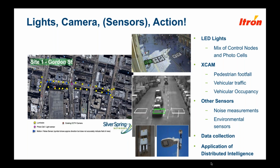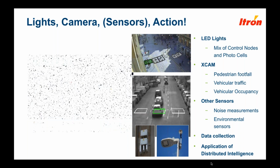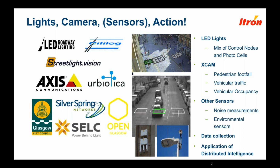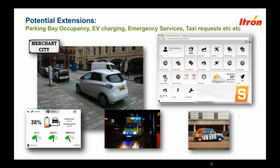And that project was delivered through a range of partners that manufactured the sensors, the software, the analytics, and all of that came together in this project here. And we were able to use the APIs from the software to share that data into the open data platform and make that available to the wider network of developers and potential users in the city of Glasgow. And the project itself ran for 1 year, but part of that is they developed this list of use cases that they want to now look to explore.